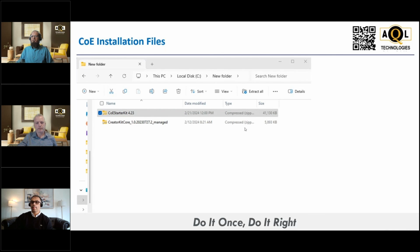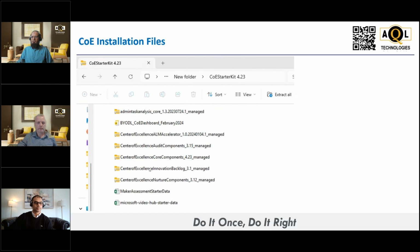So here it is. Here you have the COE installation files. You've got the COE starter kit. 4.23 is the version number. This is the creator kit core. This is very important. This has to be imported first. The second thing is you are going to unzip all of these. You are going to unzip the COE starter kit. And what you're going to get is the rest of the solutions right here. These are all zip files. Like you can see, it says here core components.